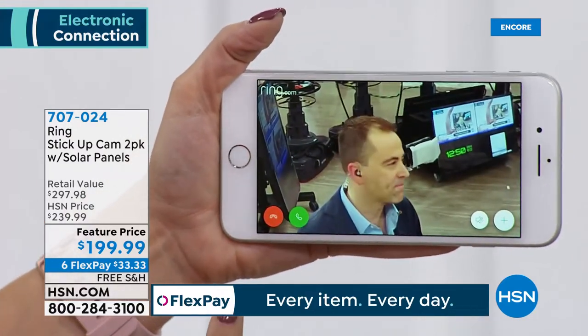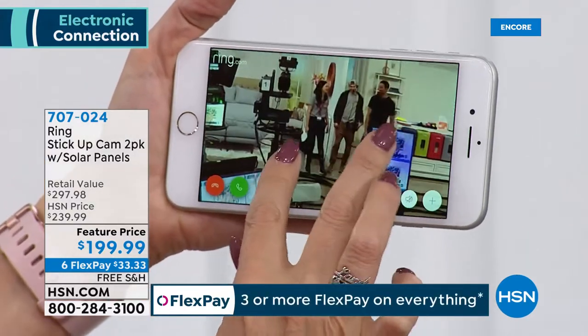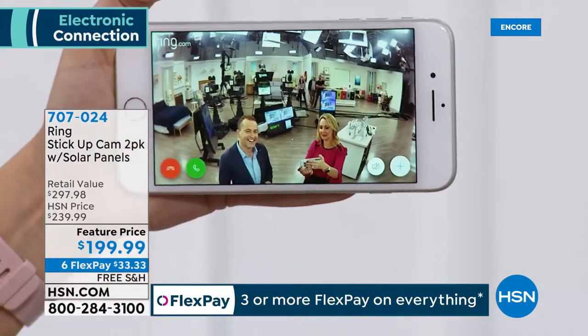That green phone right there, are they waving? Who's that? Oh, hi, guys. Thank you. Look at that. The whole, yep. There's our groupies over there. Our fan club. Okay, cool. So if you want to be able to talk to them, you touch the green phone right there.